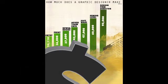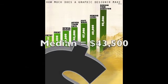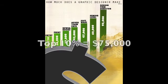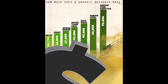The median annual wage of graphic designers was $43,500 for May 2010. The lowest 10% earned less than $26,000, and the top 10% earned more than $75,000.